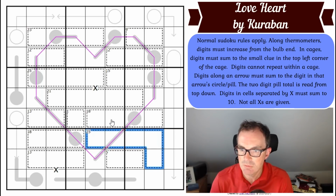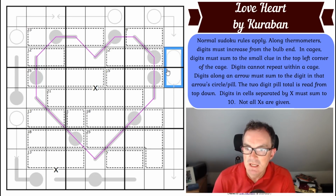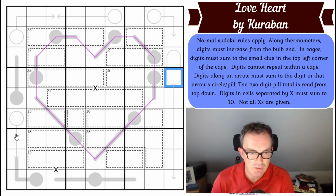Digits along an arrow must sum to the digit in that arrow's circle/pill. Yes, okay, look, we have a pill today. So normal arrow rules, what does it say? Oh, it's right, okay. It says the 2-digit pill total is read from top down. Right, so let's look at a normal arrow. Basically, this circle is the sum of those 2 digits. That's how arrows normally work.